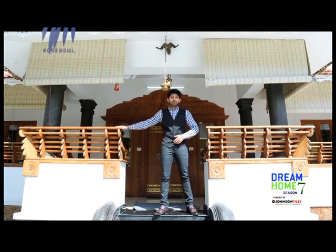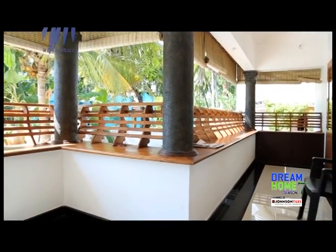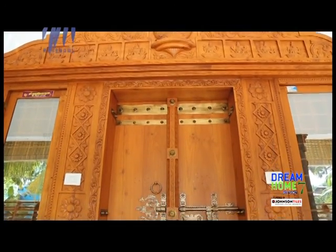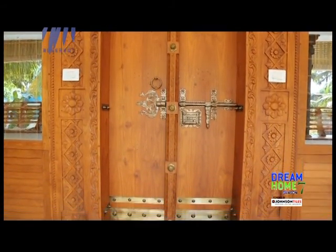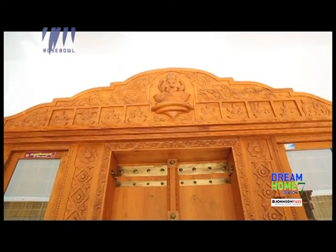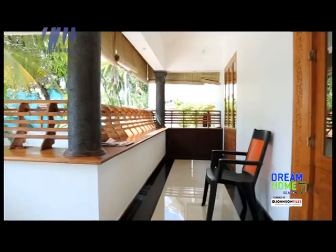And we have this thing called a charupadi that is actually extended throughout the entire front. And we can sit here, you can relax. Very luxurious. Now right behind me we've got wooden doors, we've got the glass also with the wooden structure right behind it, and all around you can see very beautiful wooden design. We have a Ganesh right above, and overall awesome looking. Let's take a look inside.